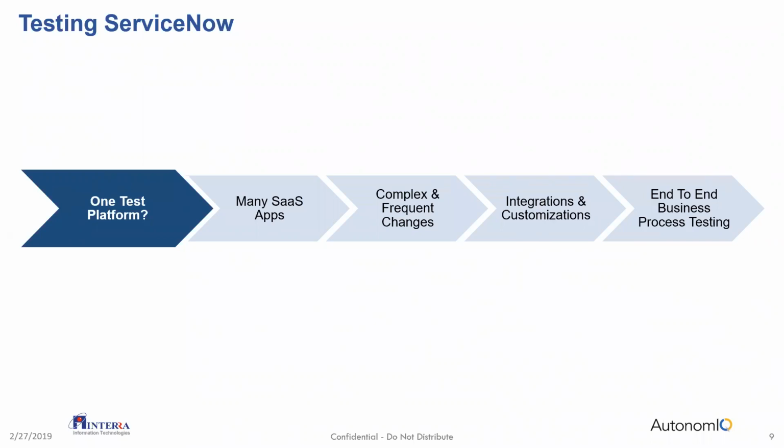So the first fundamental question that we get asked is: is there one test platform that I can leverage that can do this? I have many SaaS apps, and there are complex and frequent changes going on. Not only are the changes coming from the vendor themselves, we have also done some integrations and customization. At the end of the day, our main goal is not to test what ServiceNow has already tested, but to test the parts that are most critical to us, where we have done the customization and the enhancements, and we need to make sure the end-to-end business process works. And this is a real challenge for customers who have ServiceNow and customers who have other cloud apps in a typical enterprise setting.